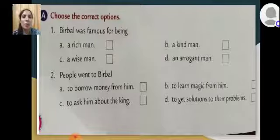Number 2. People went to Birbal for A. To borrow money from him. B. To learn magic from him. C. To ask him about the king. D. To get solutions to their problems. What do you think? Yes, absolutely correct. Your option is D. To get solutions to their problems.